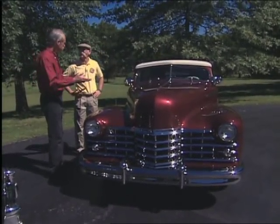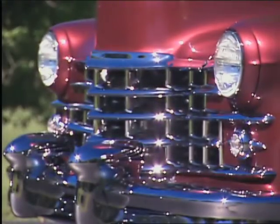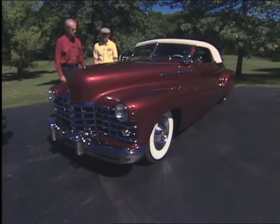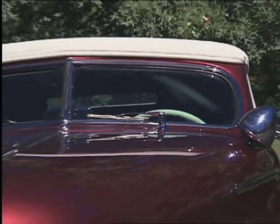And so they built this full custom Caddy out of this flood damaged car. No kidding. So, did it come to you in this kind of shape? Oh no, it was a wreck. Oh, really? Yeah, we had to do a complete body off the frame restoration. It was a 3-year effort. Oh, my goodness. Wow. It was a big deal. But again, it's a historically significant car. It had to be saved.